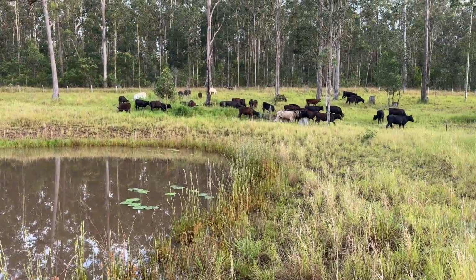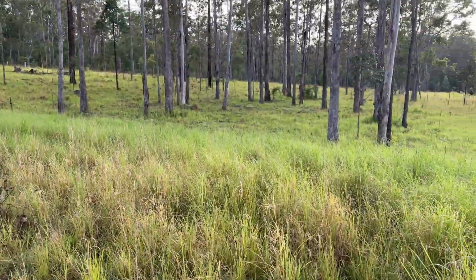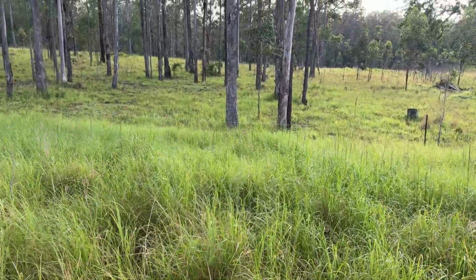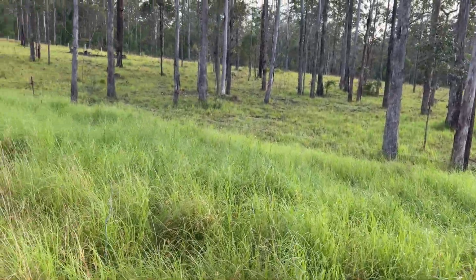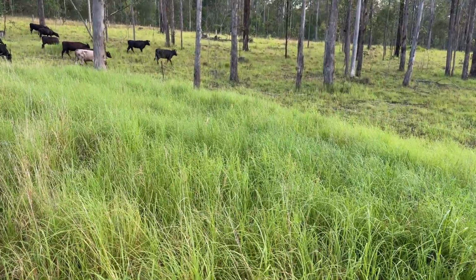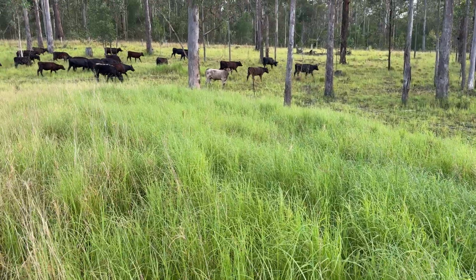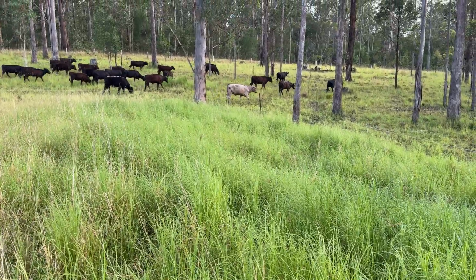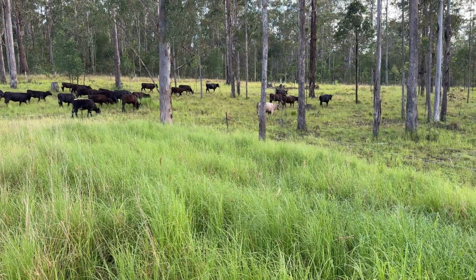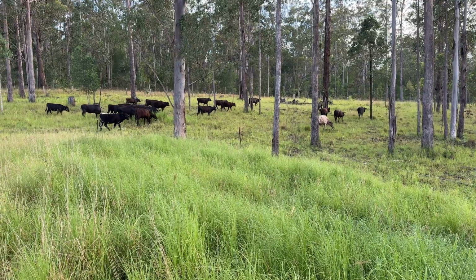The reason I like this dam and come back to it is we've got this beautiful stand of Rhodes grass all over the back of it now, and as the bulldozer was finishing up, I came out and just hand broadcasted ryegrass and Rhodes grass on the back of the earthworks, and we got a little bit of rain pretty soon after, and there was just a bit of a puddle in the dam, and all the ryegrass shot.